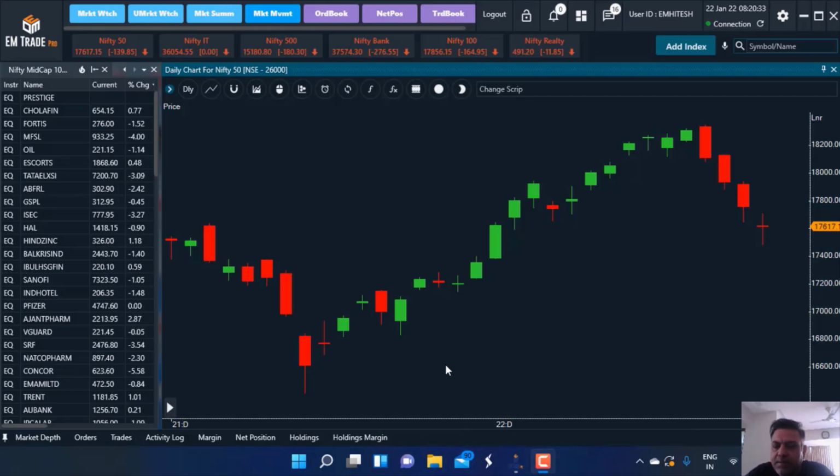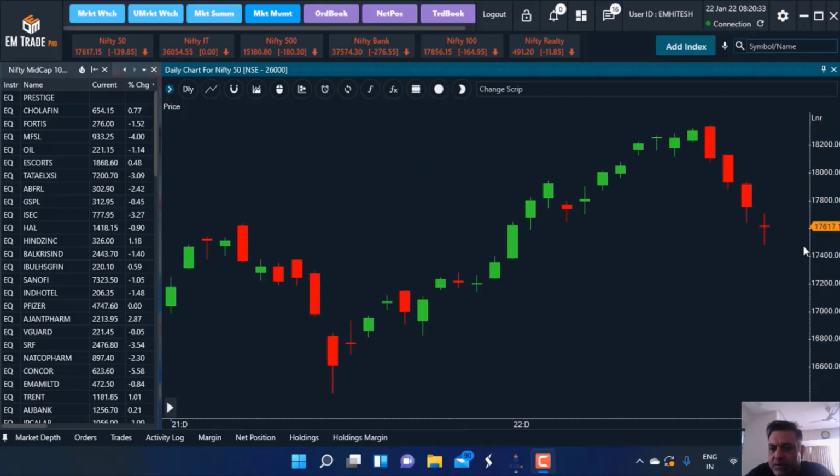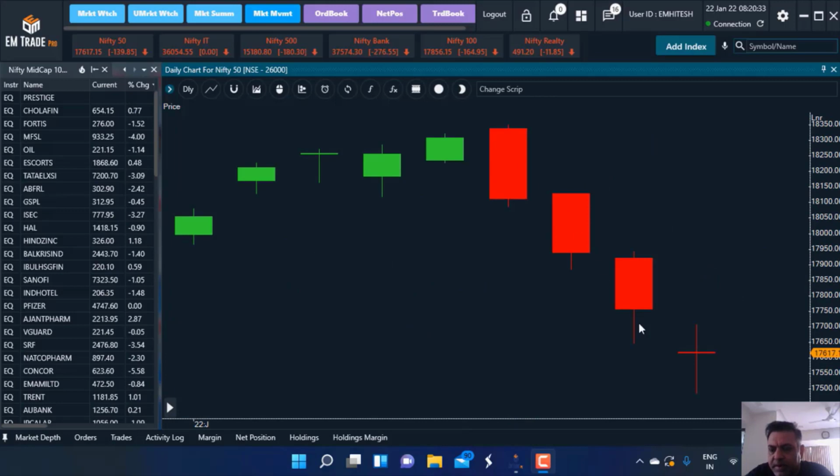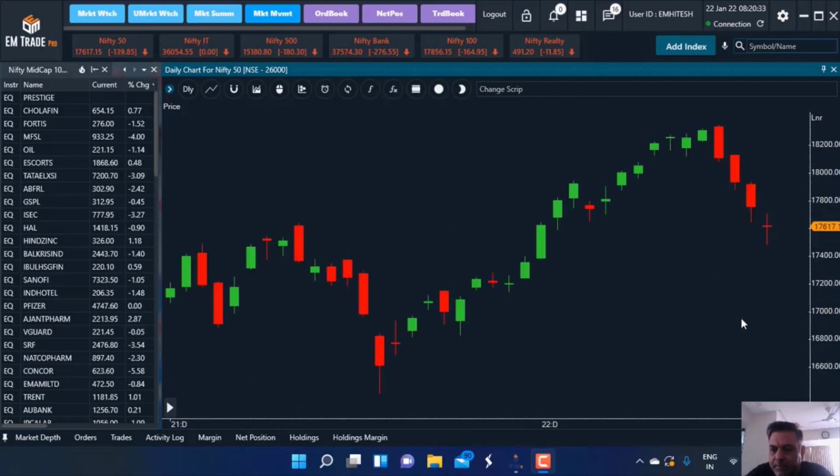Let's analyze the market for the week, which is next week. You can see that Nifty has closed on a doji, which means that post a decline, the open and low are the same, and you have the tail and the wick both the same.